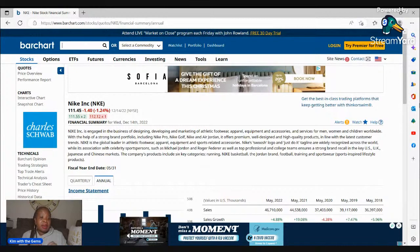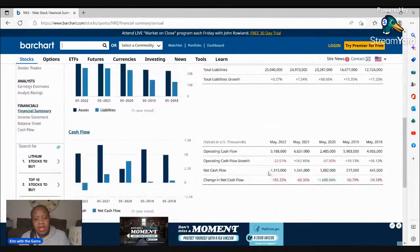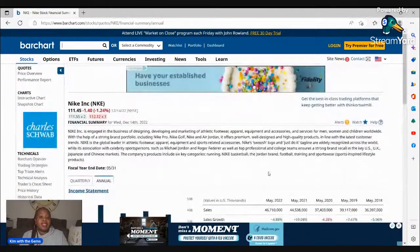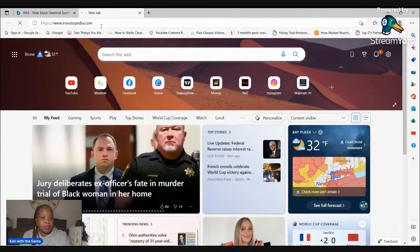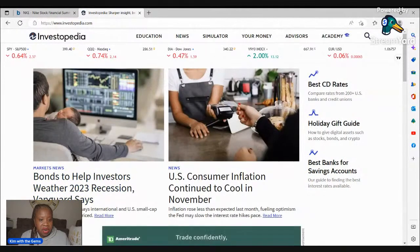Now, the last site I'm going to show you is, let's say you're looking through this and you're like, what is operating cash flow? Let's go to another site that is part of the toolkit that I completely think is gold, right? And so I'm going to share that. Oh, it's being shared. Okay.